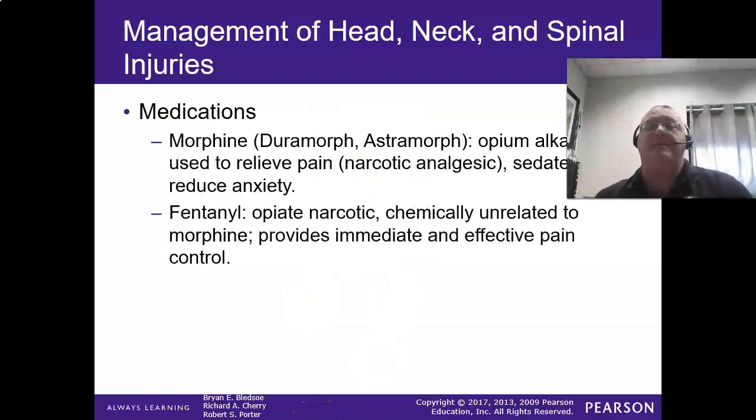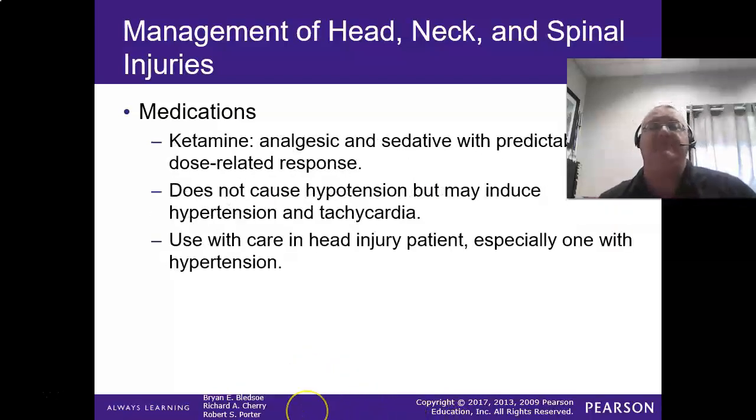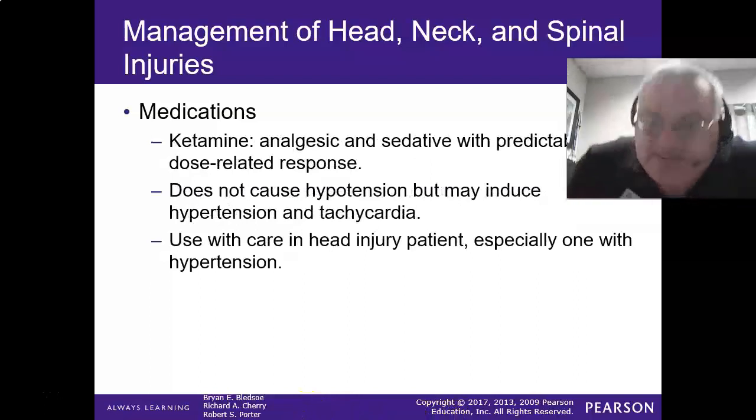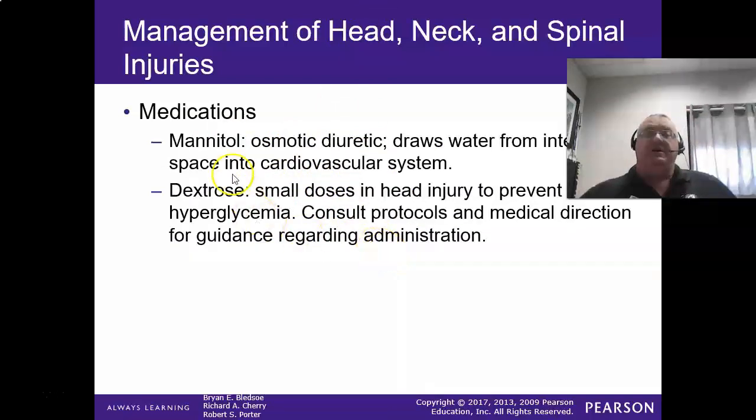Your morphine, again, remember that it's to relieve pain. The good news about the Valium and the Versed and the Ativans is they just forget that they're having pain. Fentanyl is, again, another one for controlling pain. Remember that they are going to have pain, even though they may not show it. Ketamine, wonderful drug, especially when you've got a low blood pressure. If you've got a head injury, guys, I would probably not go with the ketamine. Okay. Again, using care with those.